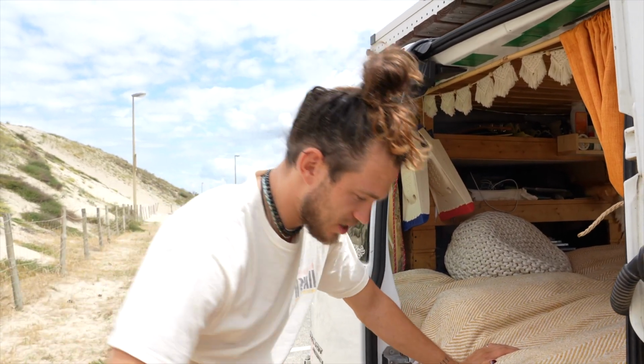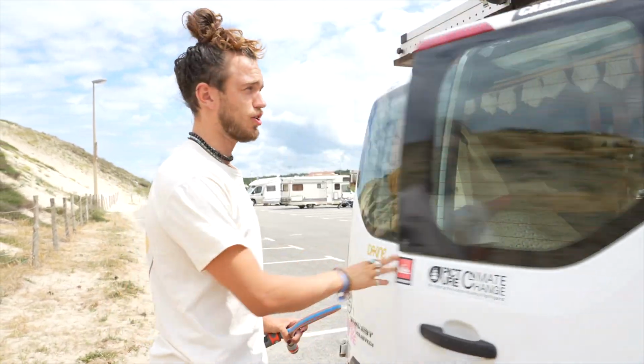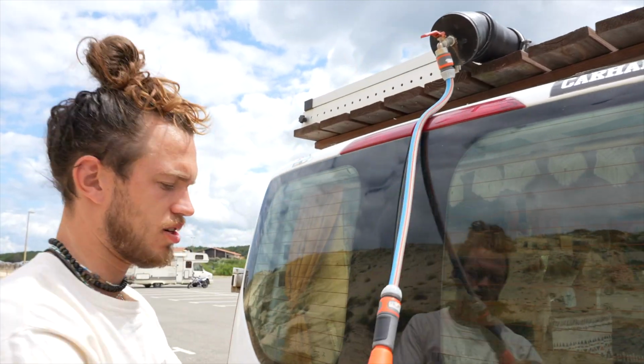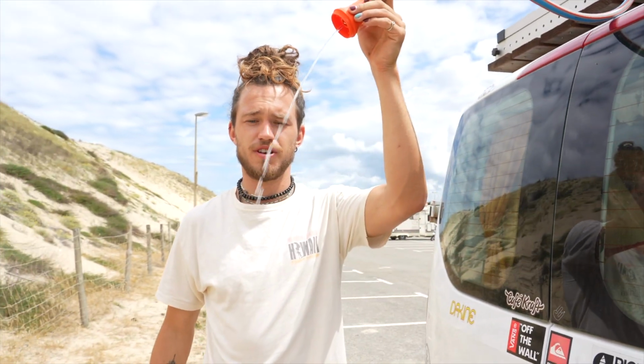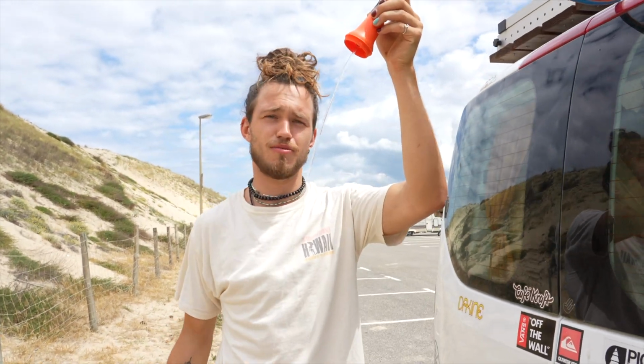So what we need is that thing. We have to make sure that both doors are closed. We plug it into the shower, open here, and we have running water here. There we go. It's almost empty.